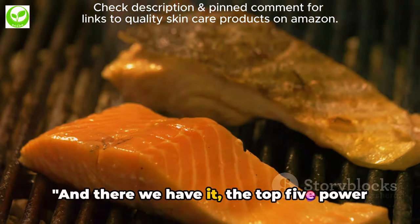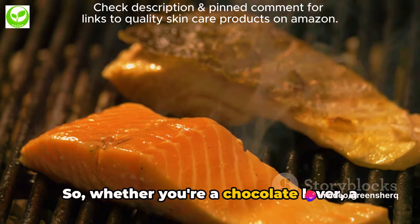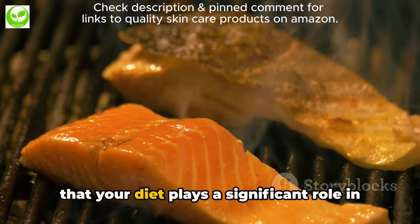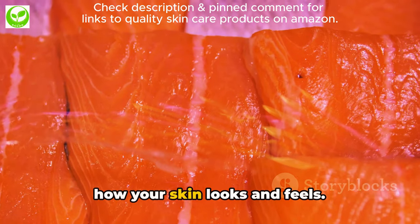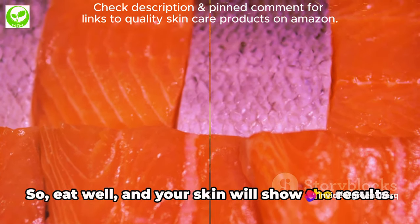And there we have it, the top 5 power foods for your skin. So, whether you're a chocolate lover, a tea enthusiast, or a seafood fan, remember that your diet plays a significant role in how your skin looks and feels. So, eat well, and your skin will show the results.